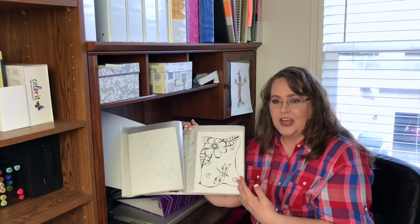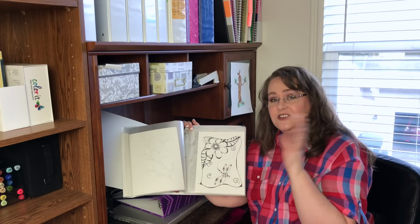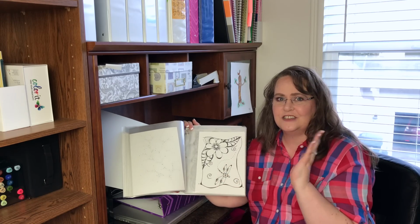Physically, it's actually quite a lot of work to draw and erase and shade and do all of this work. And to do it all on my iPad is so great.